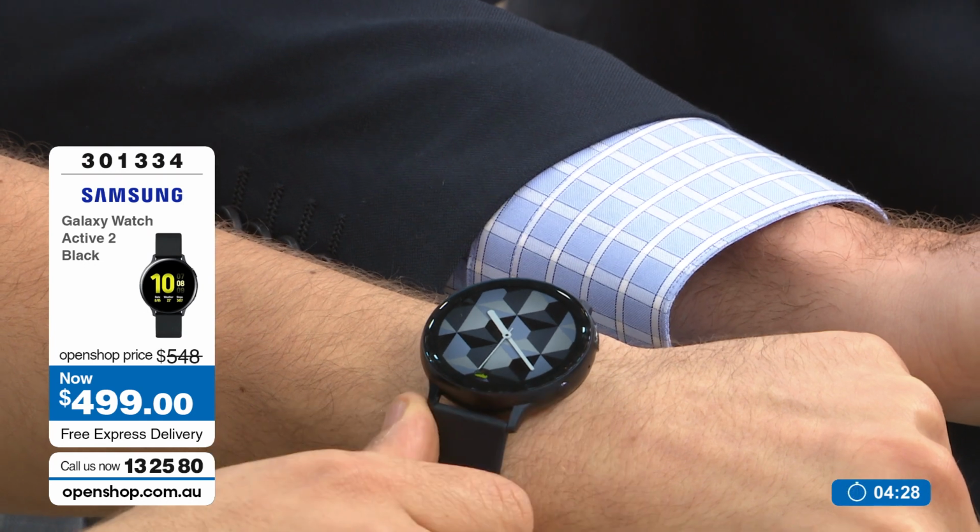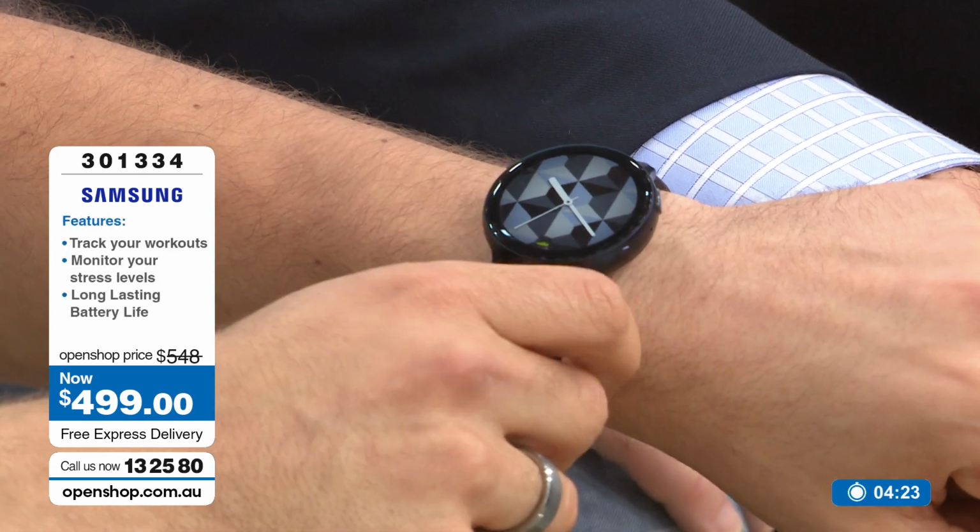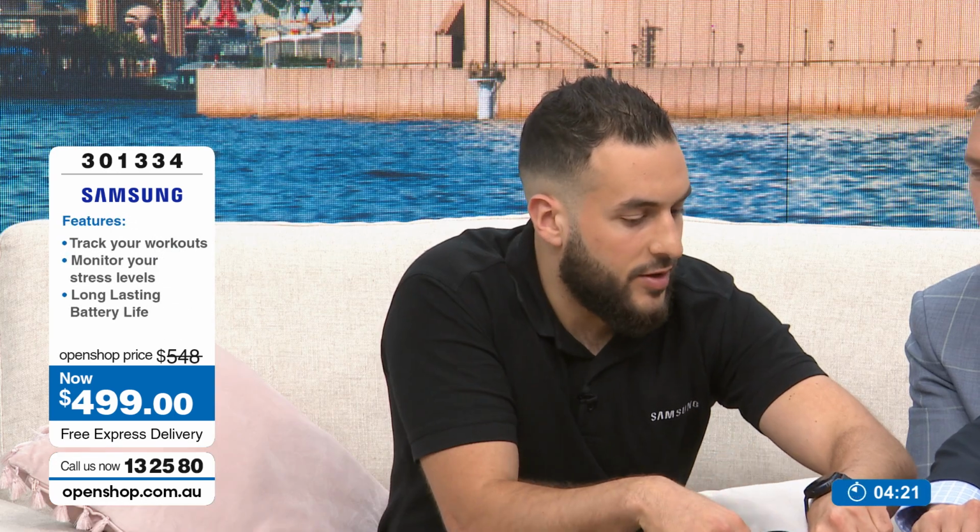So good. And you can start to add different outfits depending on what you wear. So maybe you have a Monday outfit and you can always have that set. The moment you tap it, it will change to the different outfit that you've got saved.